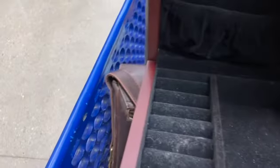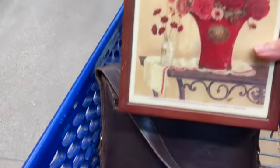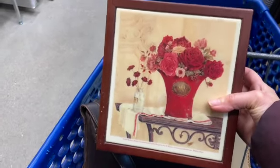So the first thing I noticed today is this wooden box with a ceramic tile on the top with a pretty vase of flowers. I noticed the back is a little bit beat up, and when I open it up, it is a jewelry box with a velvet black interior. It's charming, but I decide it may be a little bit too beat up, so I put it back.